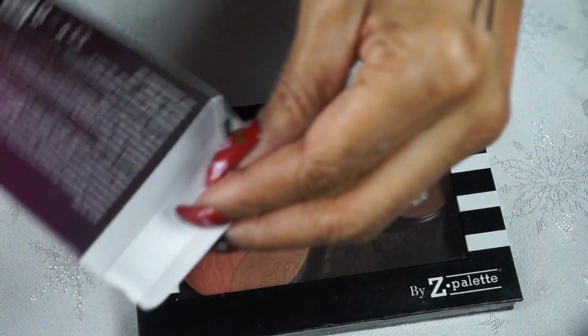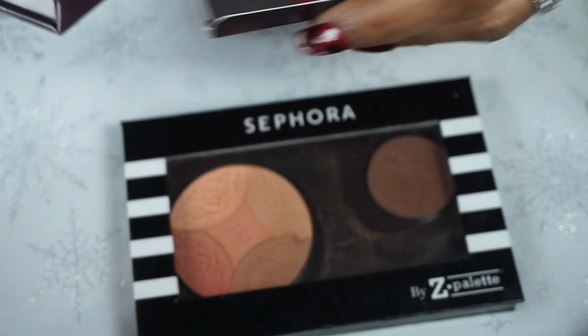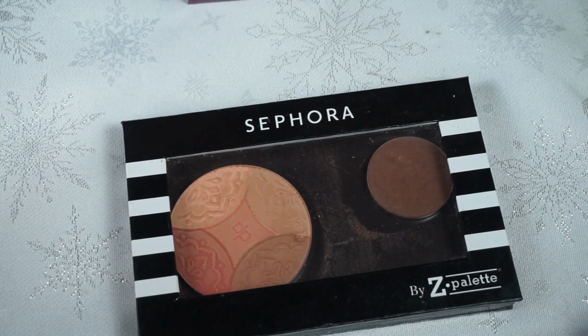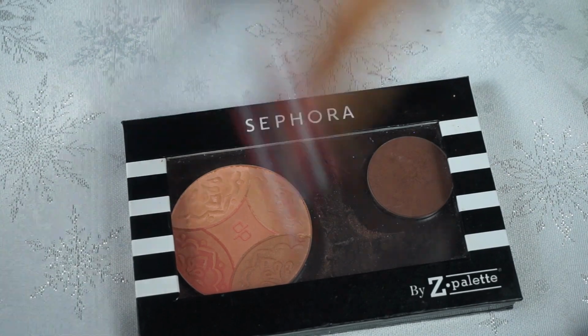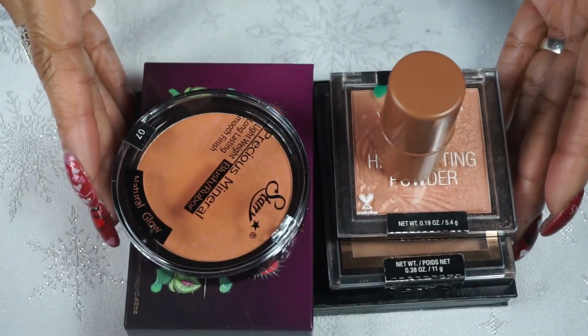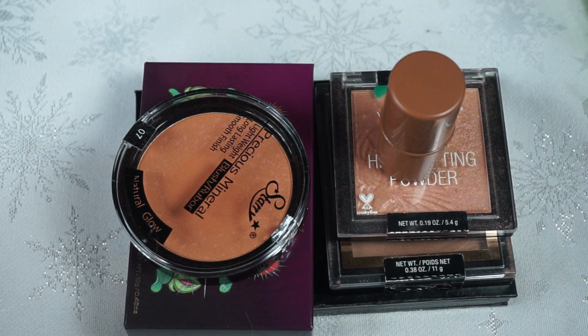And then it's a neutral, it's a warm tone highlight because it's got more gold in it. So those were my blush, highlight, bronzer, and contours for February.